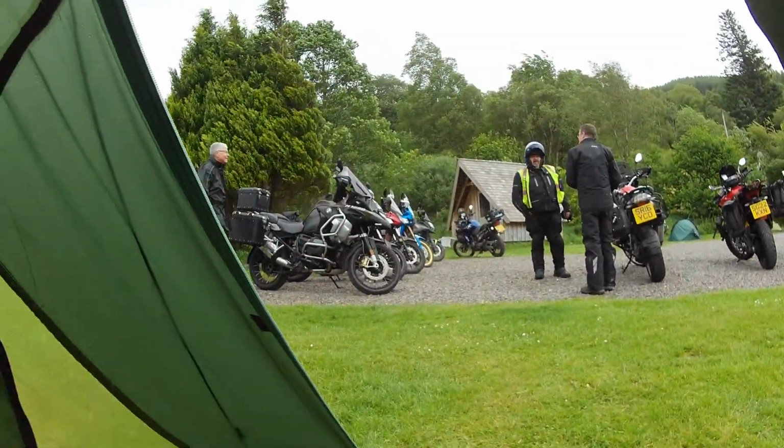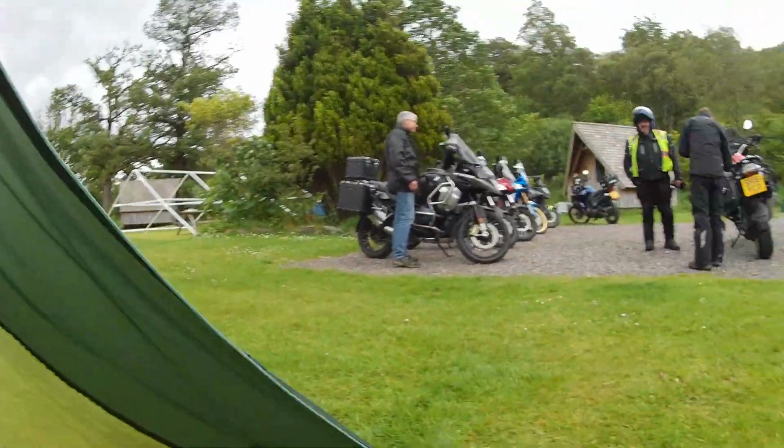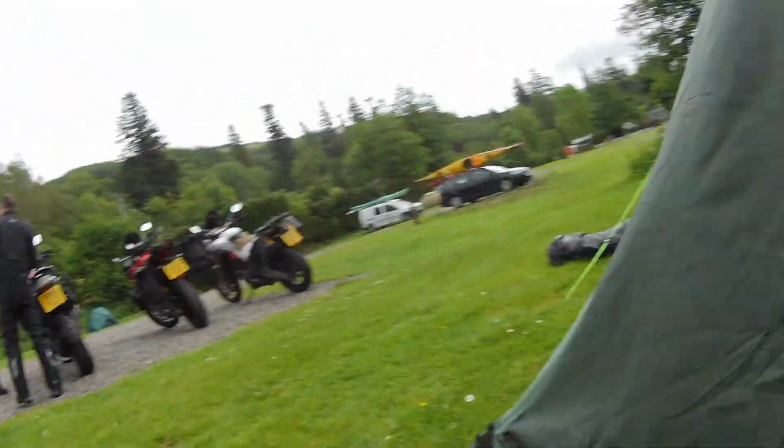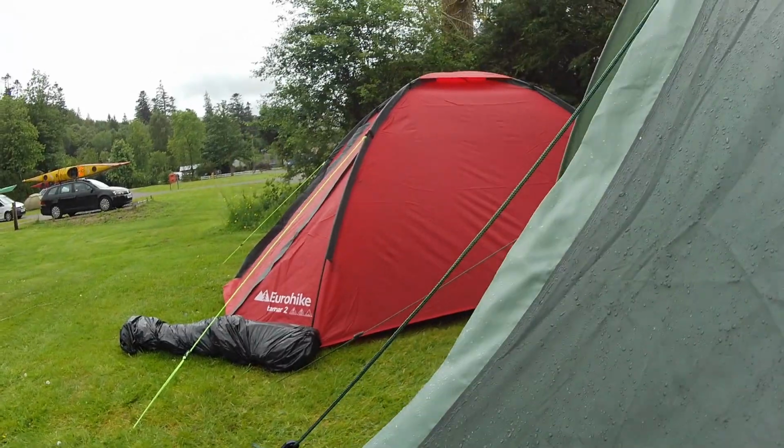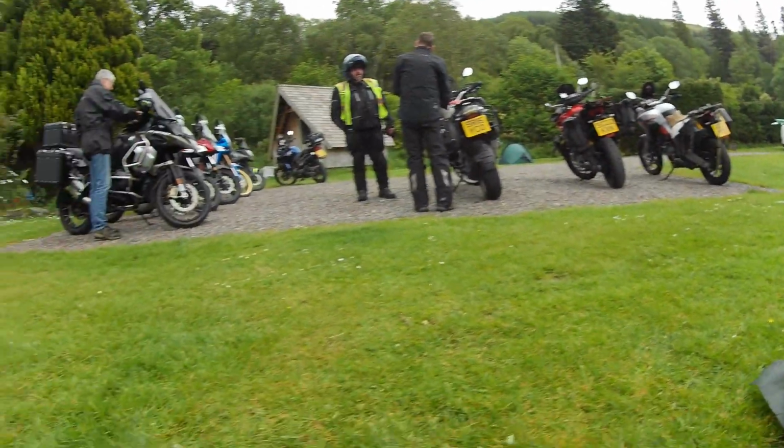This is real adventure bike weather. David's next door here, all snug as a bug. Well, managed to get the tent up before the rain came on.